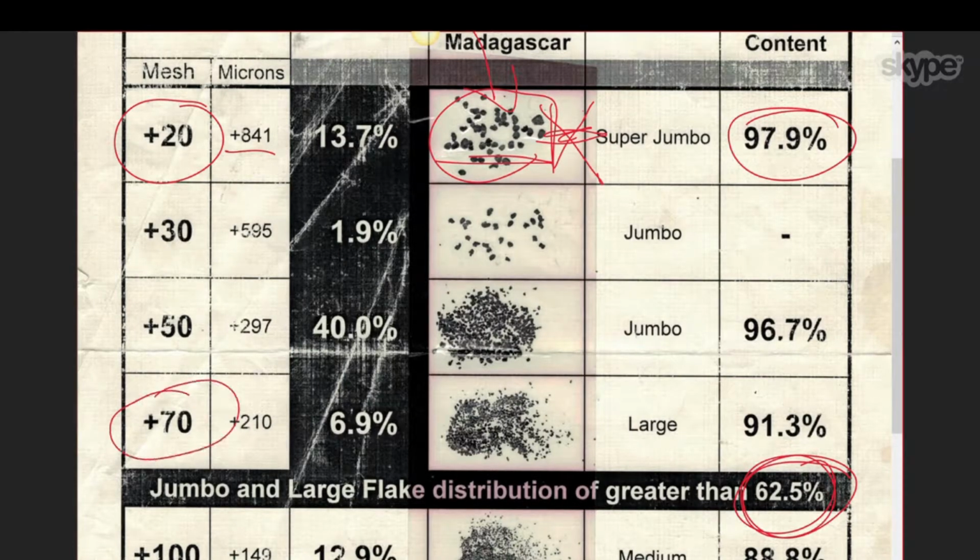Large flake is above 70 mesh. Some people will say above 80 mesh, which is right around the 200 micron size. And then you start getting into the jumbo and super jumbo materials as you go up, okay? Again, from 70 mesh up is all considered large flake. We tend to have somewhere between 60 and 70% of our material on our site tends to be the larger flake. So it's very, very strategic and advantageous to us to have this larger flake.